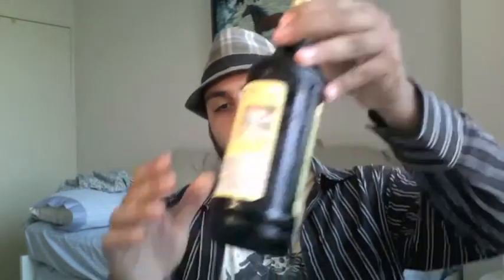You have the old school style label, as you do with a lot of Samuel Smith products, but on the back you have a bit more modern styling. It tells you a little bit about the beer. What it doesn't tell you here is that in addition to the barley, as well as the oatmeal, what it will tell you on the website is they also use cane sugar in the production of this beer.